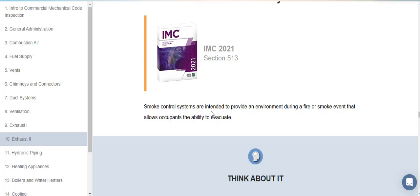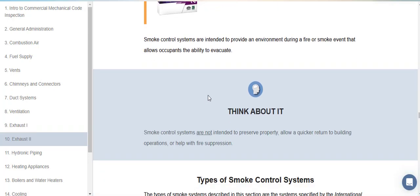Smoke control systems are intended to provide an environment during a fire or smoke event that allows occupants the ability to evacuate. Think about it, smoke control systems are not intended to preserve property, allow a quicker return to building operations, or help with suppression.